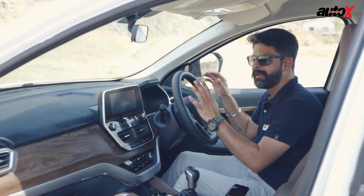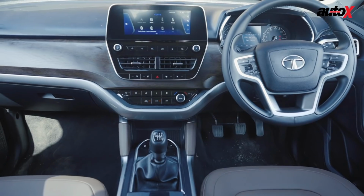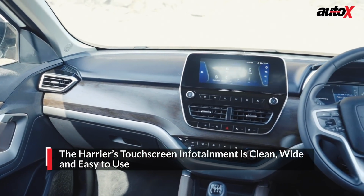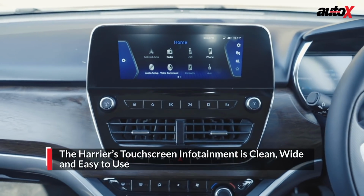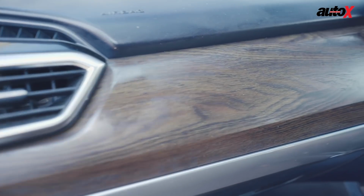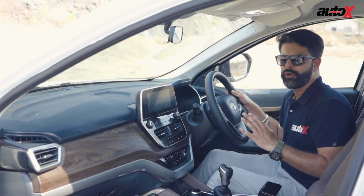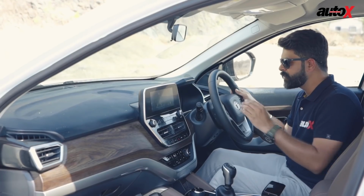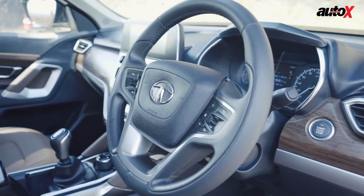On the inside, the Harrier definitely feels a lot more new age than the Compass. A lot of it has to do with the layout of the dash. There's this large touchscreen in the center and wood finish that gives the cabin a premium feel. Quality overall is a lot better than what we have seen from Tata before, but there are a few bits of hard plastics on the steering wheel and the door panels that could have been better.